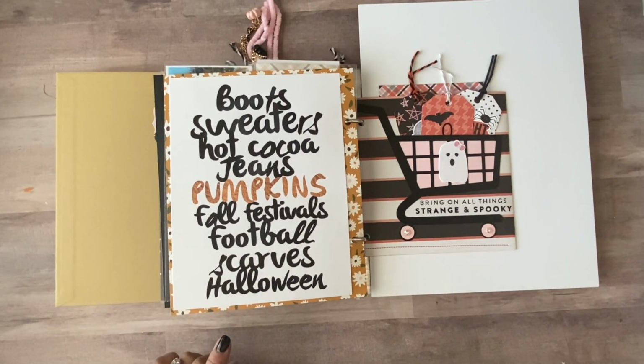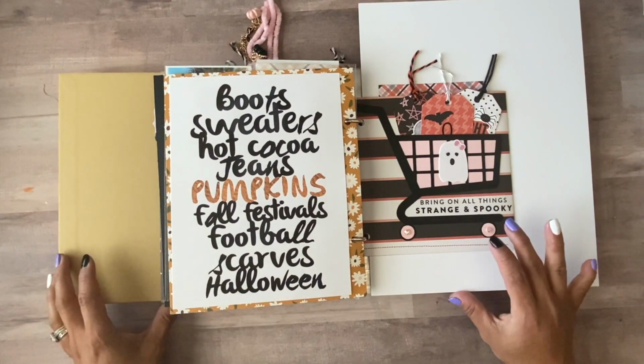I'm going to go ahead and show you days 9, 10, and 11. Day 9 is already done, and day 10, I believe, is a process video, and day 11 is already done. So I'm going to go ahead and jump on real quick.